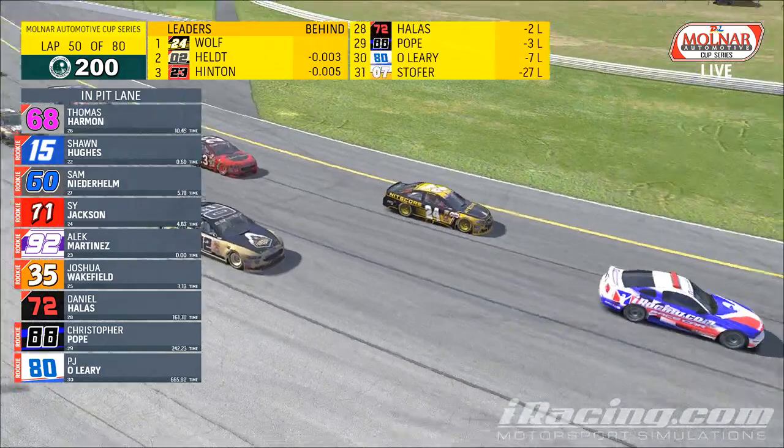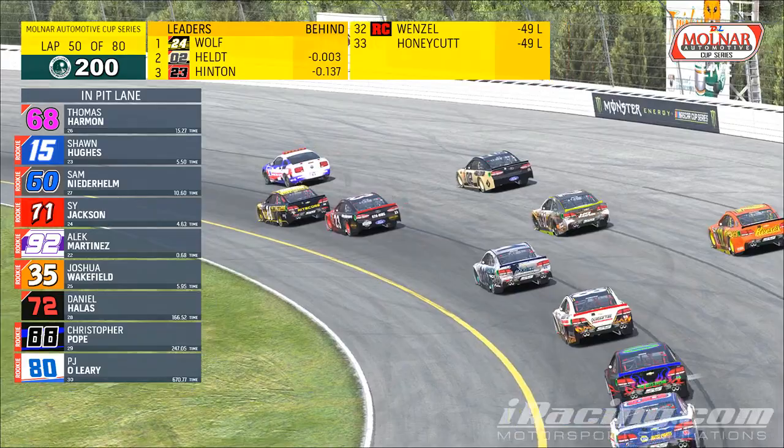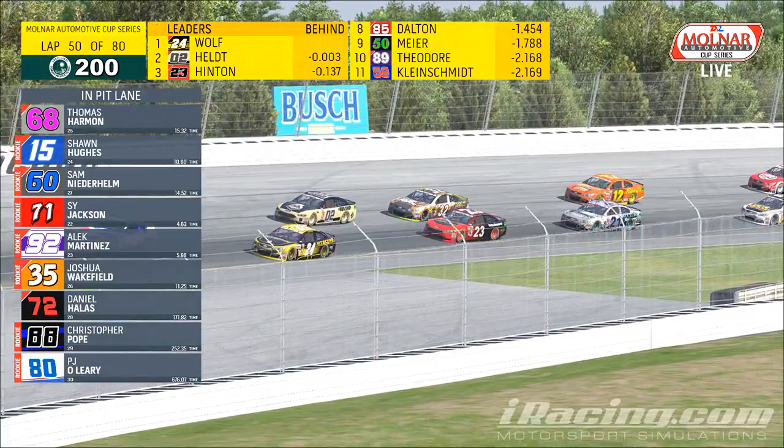Well, we got guys down pit road again. Sean Hughes is down there. Sam Niederhelm, Cy Jackson, Alec Martinez is back down. Josh Wakefield comes back down pit road. So weird. Thomas Harmon is on pit road again in the 68. These guys keep making some weird late pit stops here. Cy Jackson only 4.63 seconds in there.